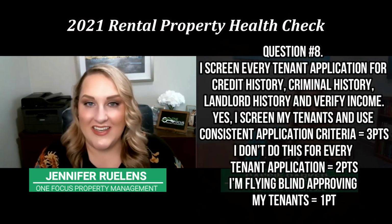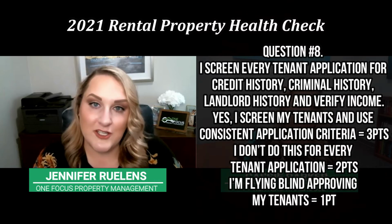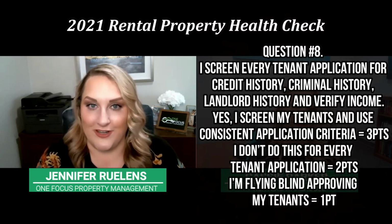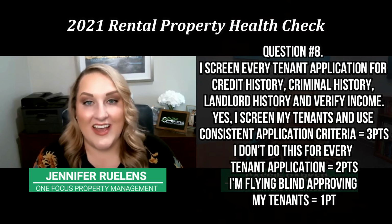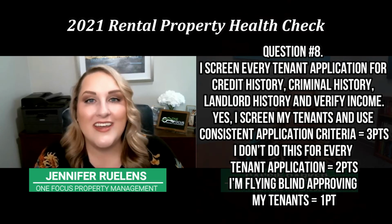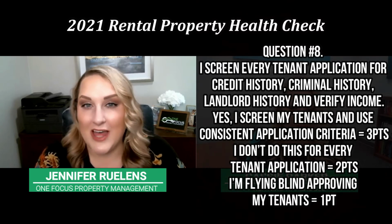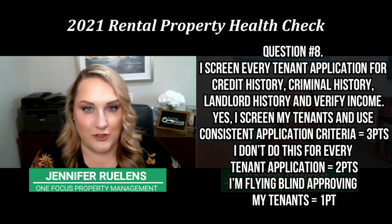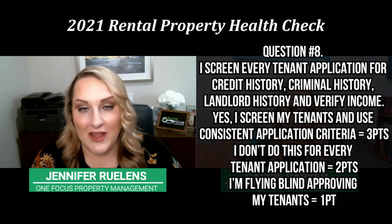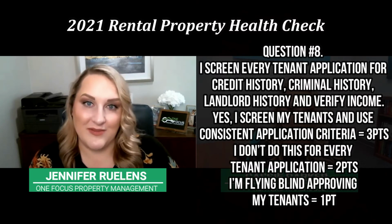Question number 8. Can you say that you screen every tenant for income, criminal history, credit history, and landlord history? If you can say that yes, you do that for every single application using consistent criteria, give yourself 3 points. If you do this some of the time, but not all of the time, give yourself 2 points. If you're flying blind approving rental applications, give yourself 1 point.